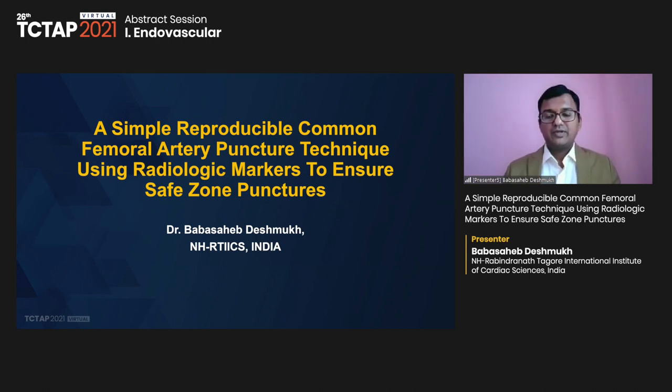Okay. Any other comments from our panel? If not, we've got our last presenter, Dr. Deshmukh from India, and it's another talk on arterial puncture. He's on a simple reproducible common femoral artery puncture technique using radiological markers to ensure safe zone puncture. So it'll be interesting to see how this compares with our previous speaker from Egypt. So, Dr. Deshmukh.